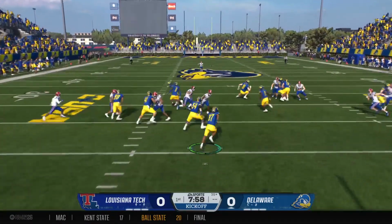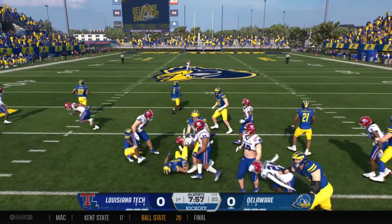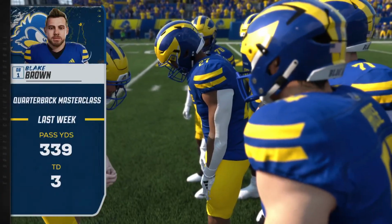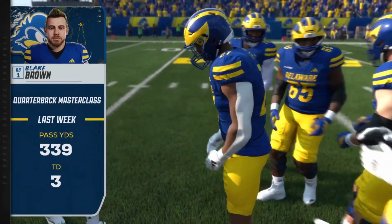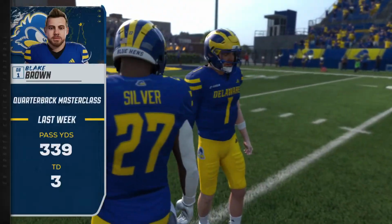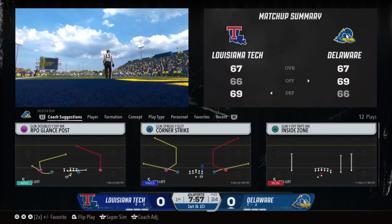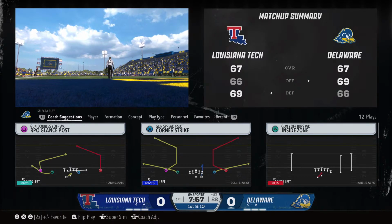On the run from inside his own 5. He was looking for more running room, but none to be found as he stopped at the 23. So Delaware's offense will have the football first. And they are coming off a sensational performance led by this quarterback who's hoping he can build on things, Jesse.